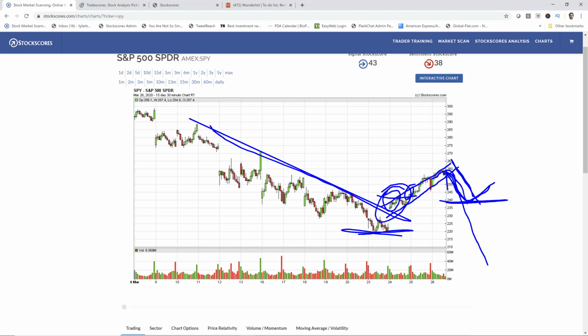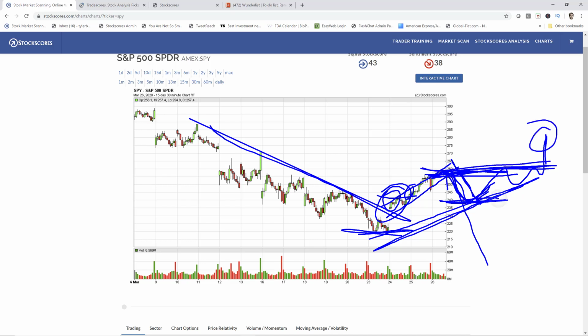And so if we get the pullback, break or build a rising bottom, we're going to build this pattern that'll look something like this. It's what I call my bottom fishing pattern. And then when we break to the upside, at that point, if we've built a rising bottom and we break through that resistance, that will be the conclusive sign that the market has likely made its bottom.